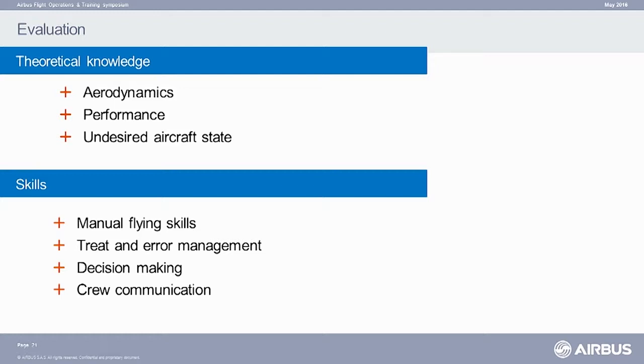I've even seen in some operators, before going to their recurrent check, that the operator is sending to the pilots a questionnaire of 10 questions, 15 questions, on very different topics. Not really to give them points like previously at high school, you have 14 on 20 or you have 20 on 20, the maximum, no. It's afterwards to engage a discussion with them, to evaluate so that you, as instructor, have an idea of what is the knowledge of your pilot.